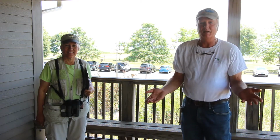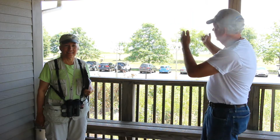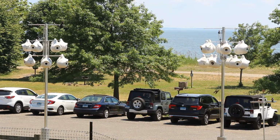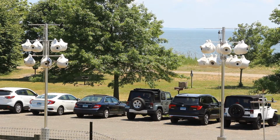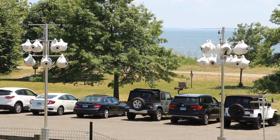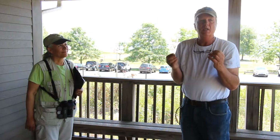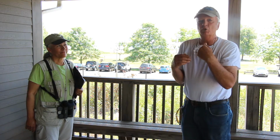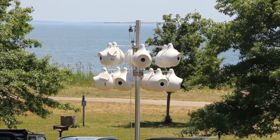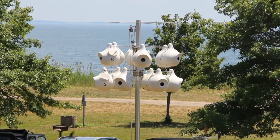We are on the deck of the Nature Center, and we are looking at a spectacular view, which is a whole colony of purple martins. Purple martins, we're going to be talking about this a little later as well, are the largest swallow in North America. They're beautiful birds. They're rare, hard to get to nest, but they do well with a lot of husbandry, and they're colonial nesters, as you can see. They nest in colonies. They like to nest together in big groups.